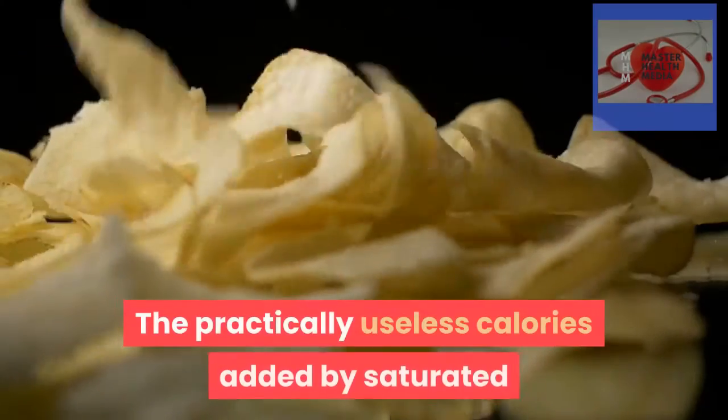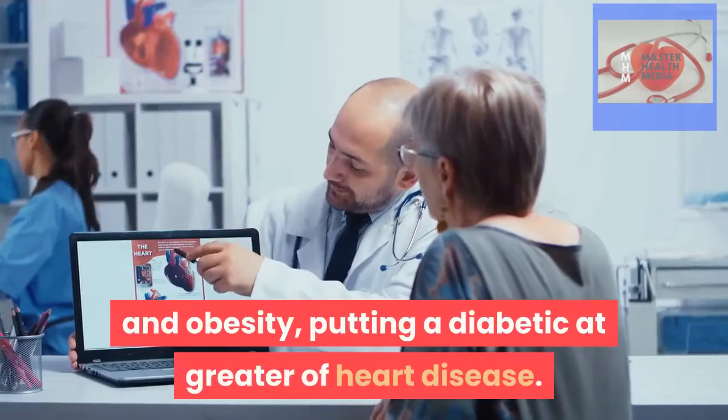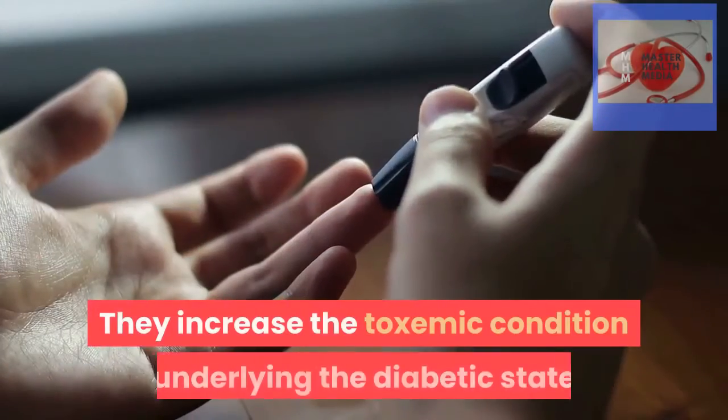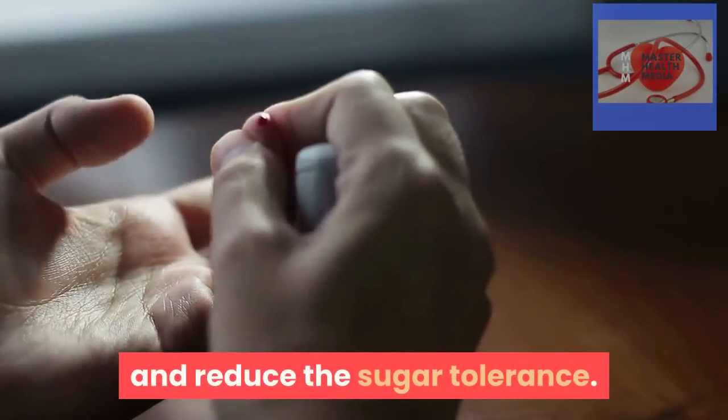The practically useless calories added by saturated fats contribute to above normal body weight and obesity, putting a diabetic at greater risk of heart disease. Flesh foods are extremely harmful for diabetes. They increase the toxemic condition underlying the diabetic state and reduce the sugar tolerance.